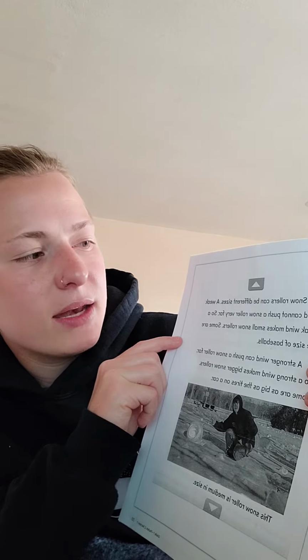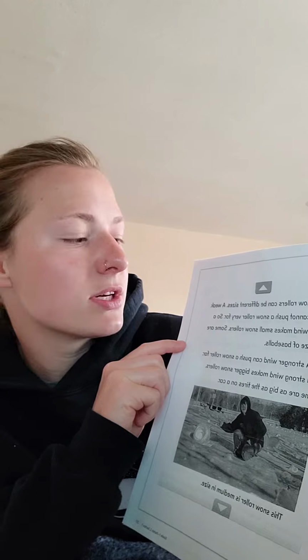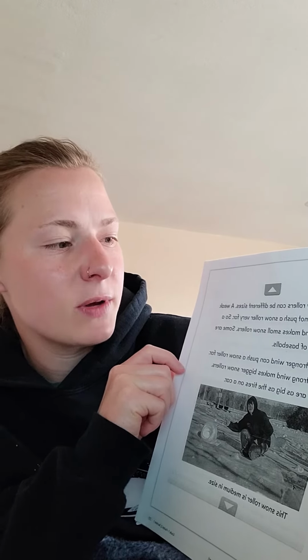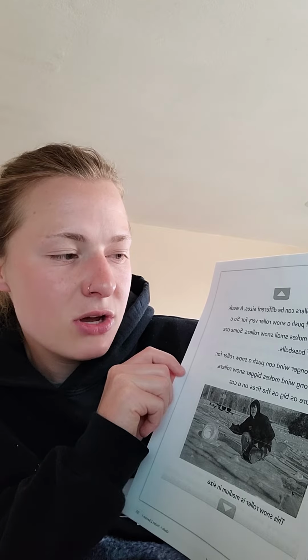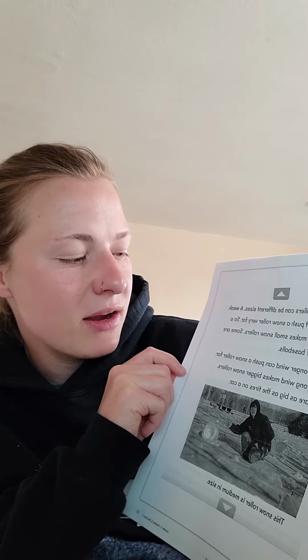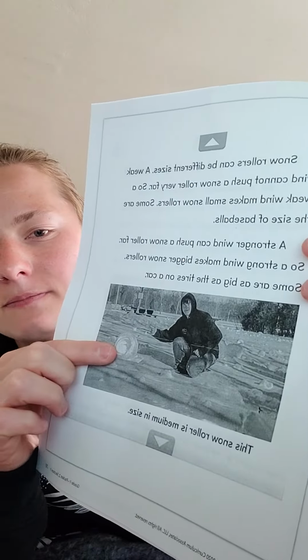A weak wind cannot push a snow roller very far, so a weak wind makes small snow rollers. Some are the size of baseballs. A stronger wind can push a snow roller far, so a strong wind makes bigger snow rollers. Some are as big as the tires on a car. This caption down here says, the snow roller is a medium size, and he's pointing to it right there.